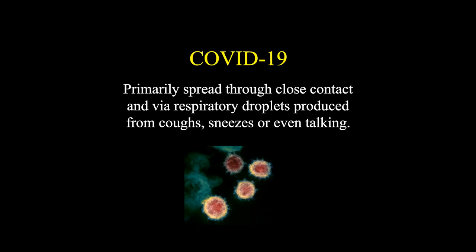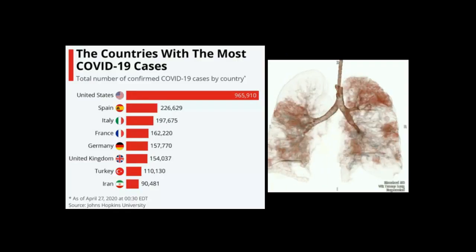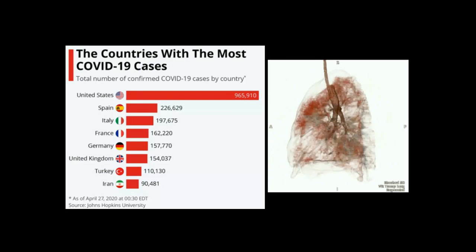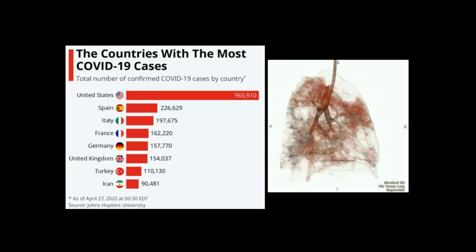COVID-19 is primarily spread through close contact with an infected person via respiratory droplets produced from coughs or sneezes, and now we know even talking. This slide is only about a week old, but at this point there have been over 1 million cases in the United States, which is certainly the largest number of cases in any nation worldwide.